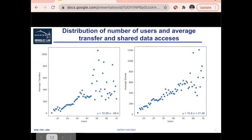So next, using the same strategy of taking average values for a given number of hourly users, we plotted the average hourly transfers and the average hourly shares. And when looking at this data, we would expect, again, the number of shares and transfers to roughly double as the number of users doubles. We do see that this is roughly true for our data from the linear model. The transfers are slightly more than doubling on average as users double, and the number of shares are slightly less than doubling on average.